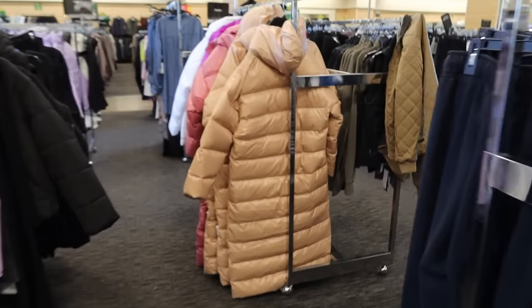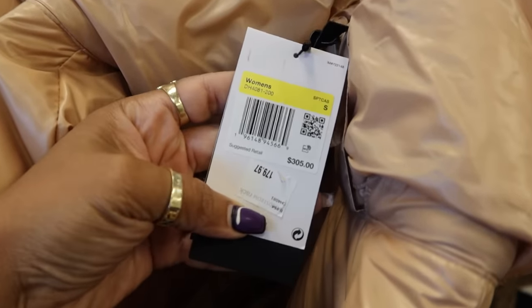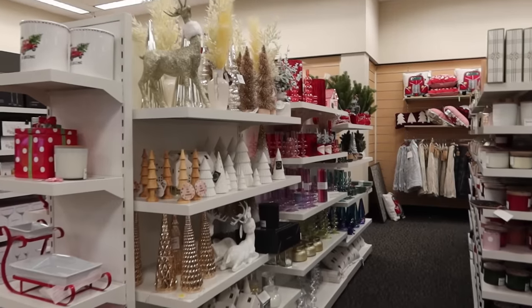Let me leave it alone. But I did see another one over here. So they have pink and they have the cream color. And these are $180, retailed for $305. I remember when those came out, they was pretty popular.